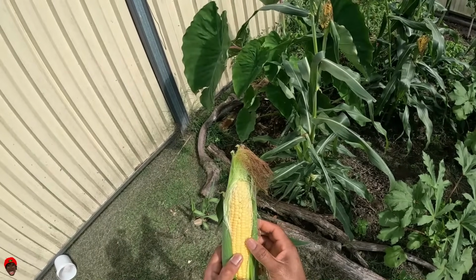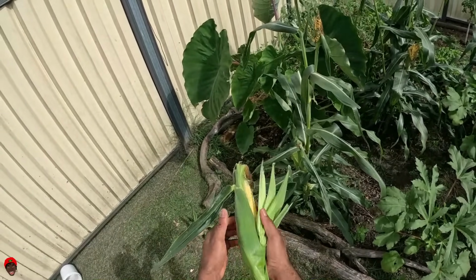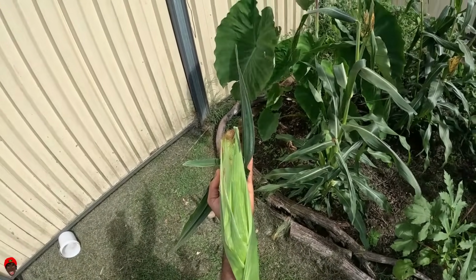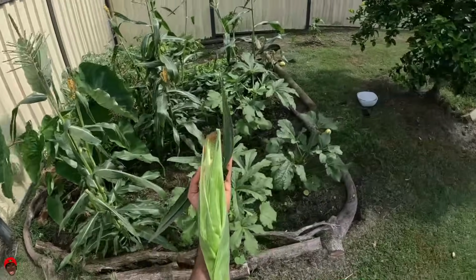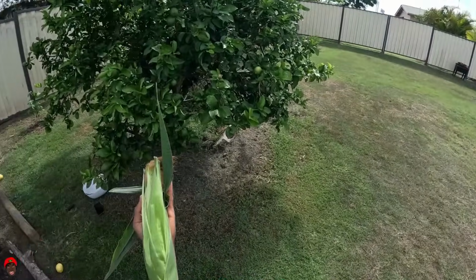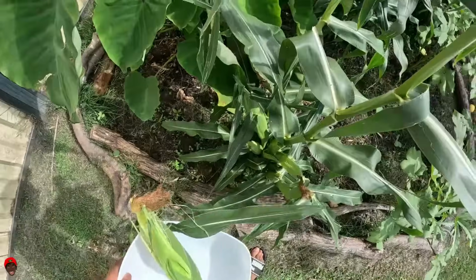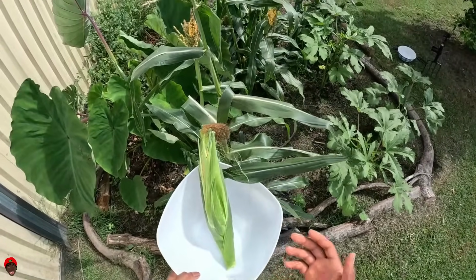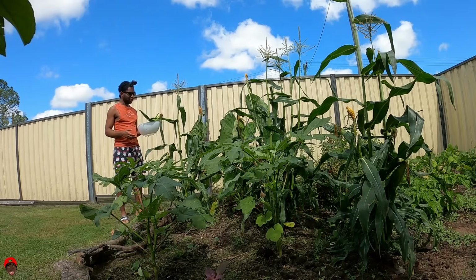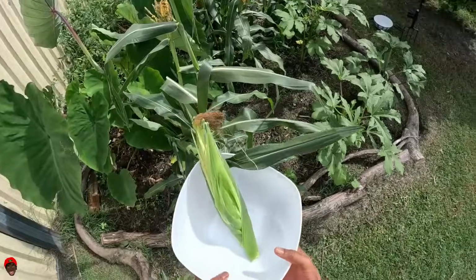Beautiful. Yeah, man. Nice. Look at the size of this. See that? Big one. Very first harvest. Beautiful, man. The very first corn harvest. Yeah, man. So little Jamaica provide for me on my birthday, you know what I mean? Yes, man.